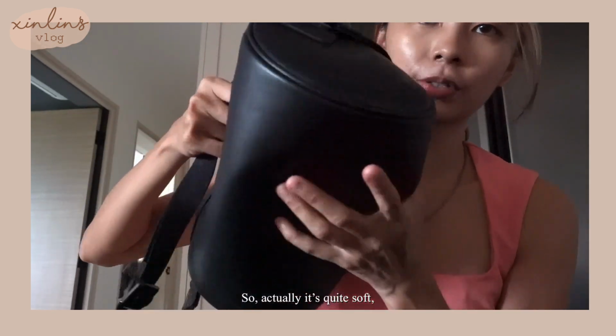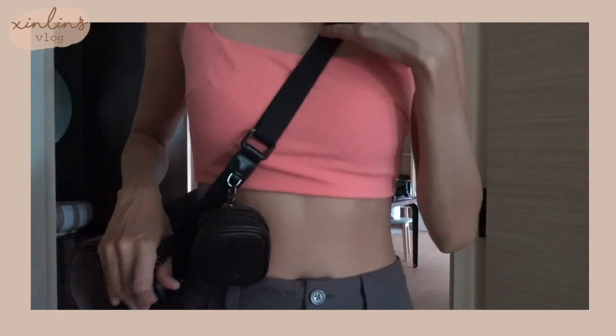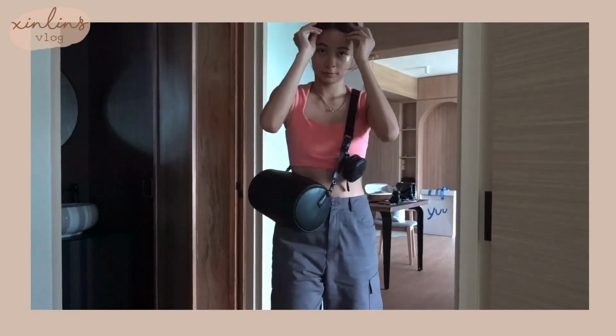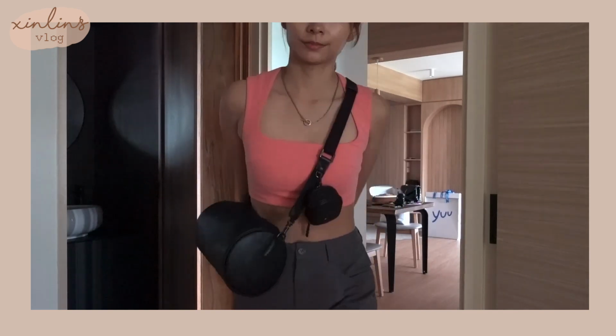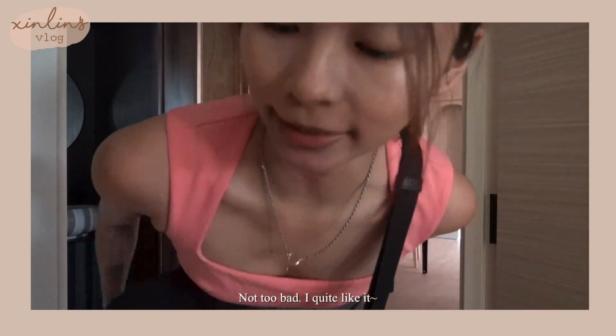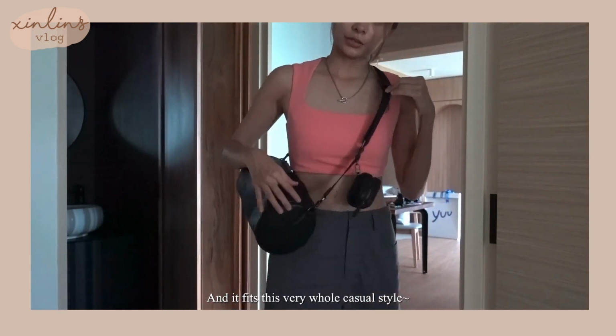So actually it's quite soft. I removed the support structure inside. Not too bad, I quite like it. And it fits this whole casual style.